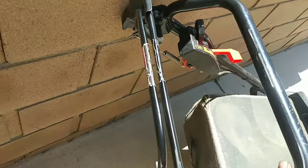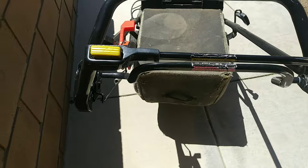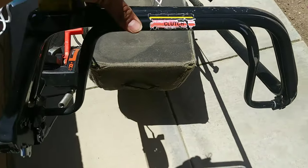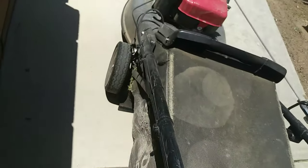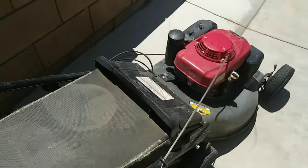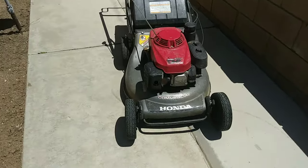Alright, fellas, so there you have it. This is our 4-year-old Honda commercial mower. Still looks okay, looks in great condition. It has minor little details that we have had over the years, but we decided to part ways with it. Our buddy Ron said he needed one from Mean Green, and he helps us out a lot with cleanups. We've been helping him back, so we went ahead and traded it for this brand new one.